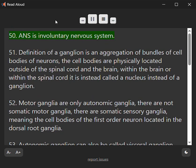50. ANS is the involuntary nervous system. 51. The definition of a ganglion is an aggregation of bundles of cell bodies of neurons. The cell bodies are physically located outside of the spinal cord and the brain. Within the brain or within the spinal cord, it is instead called a nucleus instead of a ganglion.